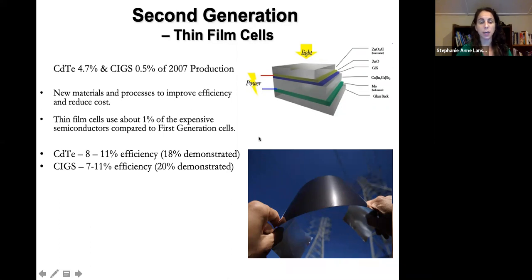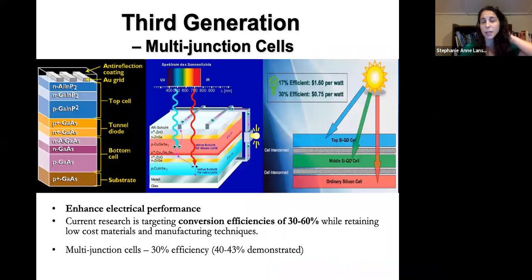So again, the efficiency in reality was more like 7 to 11%, but we demonstrated that with a lower cost, we could get higher. But still right now, it's more the single junction than the thin film that's being used in the industry. And then finally, we have the third generation, which is the multi-junction.